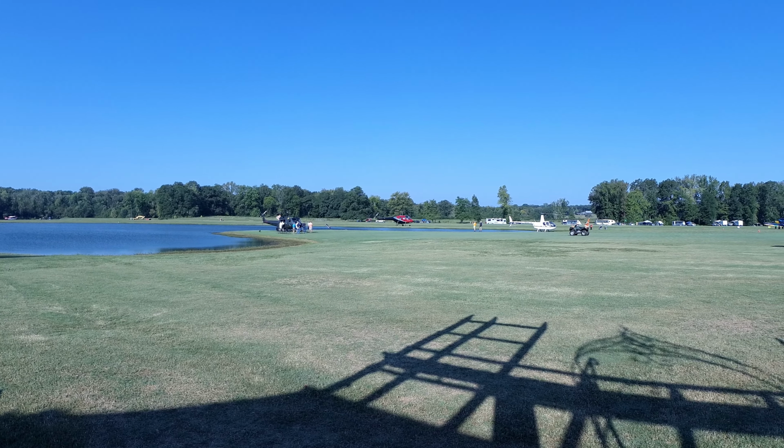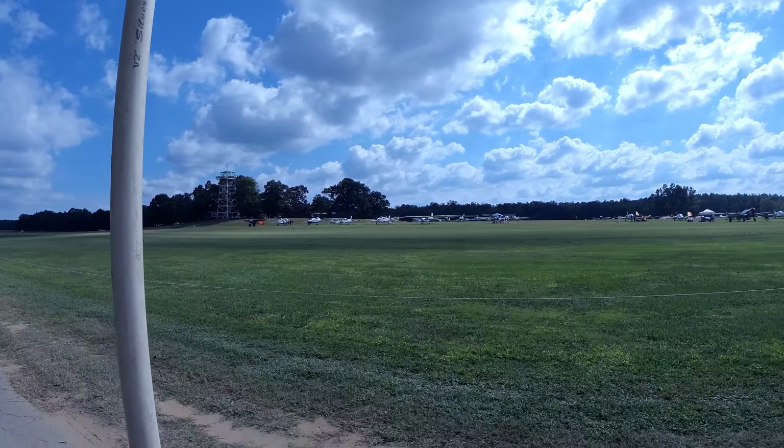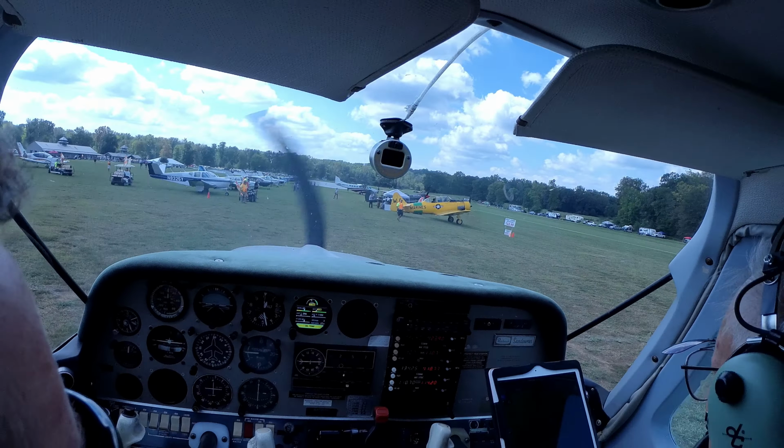So this is the view from the far side of the runway. I'm focusing on my sundowner there in the middle of the picture, but what's notable here is the clouds. I'd only been at the airport for two, closing in on three hours when the clouds really started to roll in and the wind was picking up. So that was a concern.